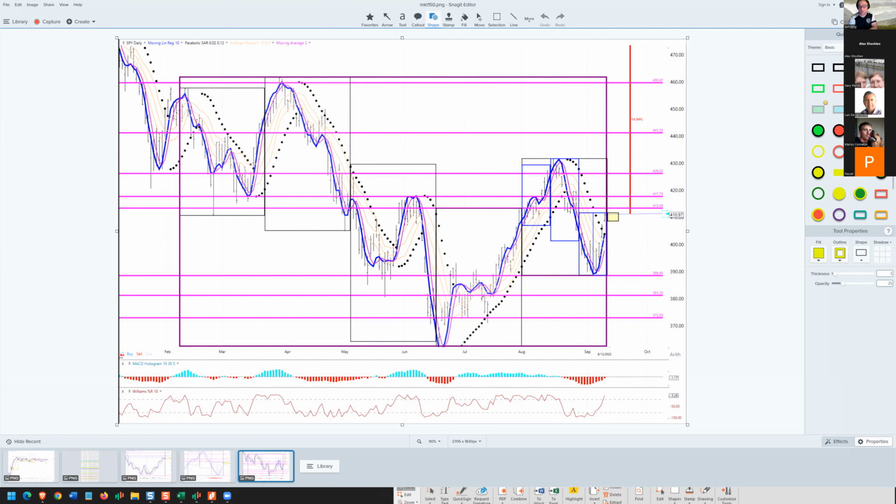It looks like we've established a Kata 2 formation here. It held support where it needed to above this support level. And it's turned in a pretty nice move these last 3 days. And today it broke through the PSAR decisively. It's well north of the dragon.